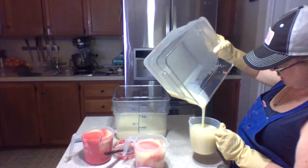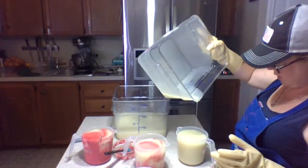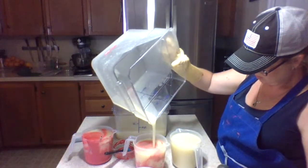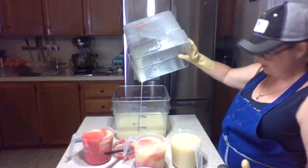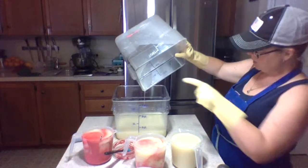I'm just going to put a tiny bit of the pink in here. I'm not happy with the amount of pink. It's not enough. This one and that one are very close together. And then we'll use the rest for white. And I'm going to pour these possibly in this one.